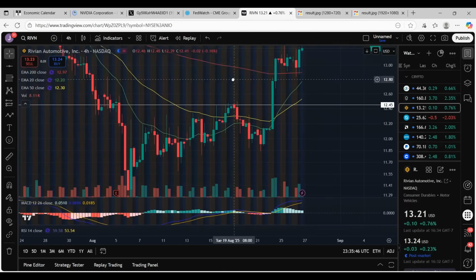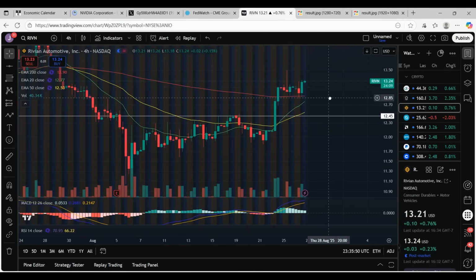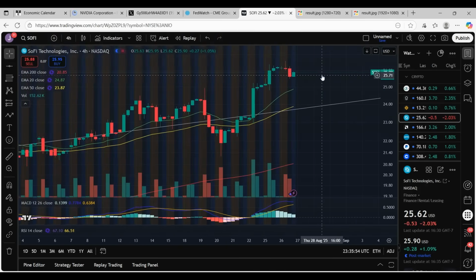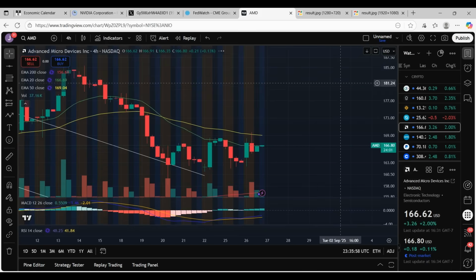For Rivian, we have a nice looking triple bottom over there. As long as we don't lose 12.9, we're favoring 13.5 or above. For SoFi, we're looking bullish. As long as we don't lose 24.87, we're going to be favoring essentially 26.5.